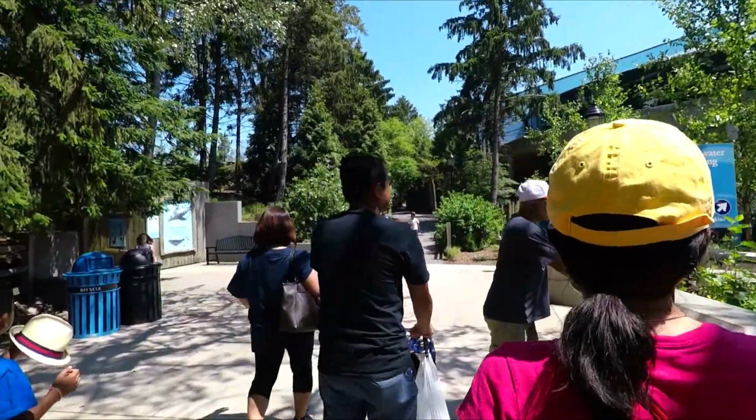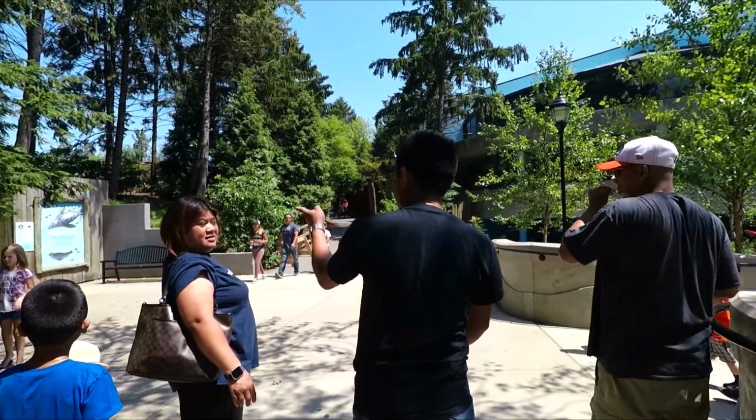Yeah, underwater view. Go ahead. This side, dolphin. This side, dolphin.